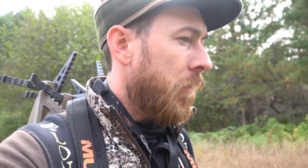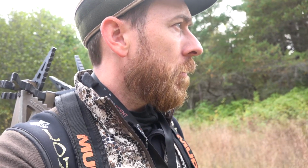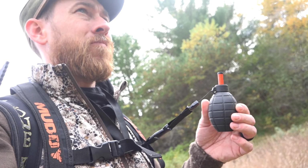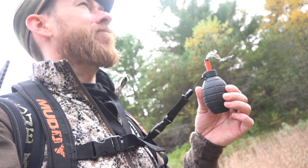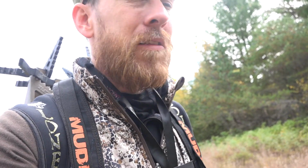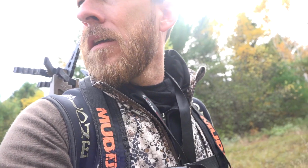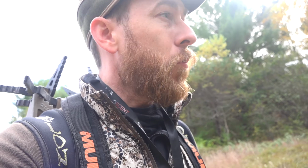Just kicked a couple deer up. They're bedding right down here in this thick stuff. So I think the wind is generally out of the south, but right now it's kind of blowing straight up, so thermals are carrying the wind up.